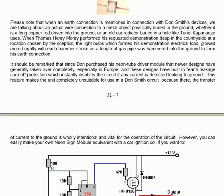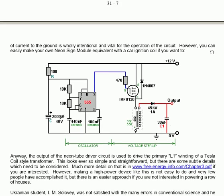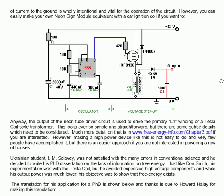You have a 12 volt battery. It's feeding a capacitor to give a smooth input to an ordinary 555 chip. This part forms the oscillator, and the output of the chip goes to the gate of a P-type FET transistor, which has a protective diode across it to keep the transistor safe. The transistor drives current through the primary of the car coil, which is a high voltage step-up transformer, and that's passed in through a high voltage diode, with a tiny capacitor across it to give the stepped up, high frequency voltage output. This is a simple circuit which you can use to drive the L1 primary of a Tesla coil style transformer.